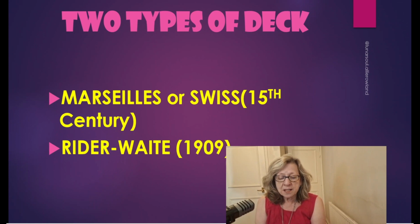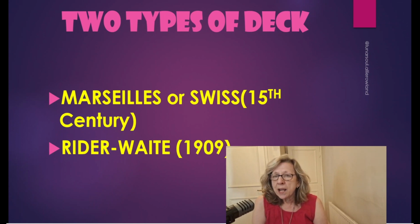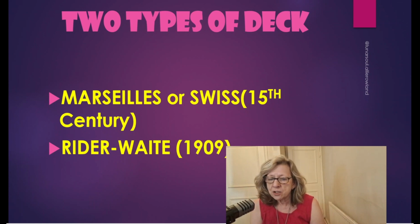At the beginning of the 20th century, a publisher called Rider published a deck for a Mr. A.E. Waite, hence the name, the Rider-Waite Tarot. And the artist for that was Pamela Coleman Smith, who I don't know much about, but she did the artwork. And they have also become a standard tarot format as well. They consist of the same cards, but they have more illustration to them.